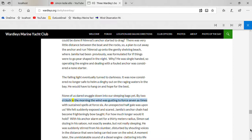By 2 o'clock in the morning the wind was gusting to force 7 at times with sustained spells at force 6. An unexpected half-gale was upon us. We felt suddenly exposed and scared. Jamila's anchor chain had become frighteningly bow-taut. For how much longer would it hold?